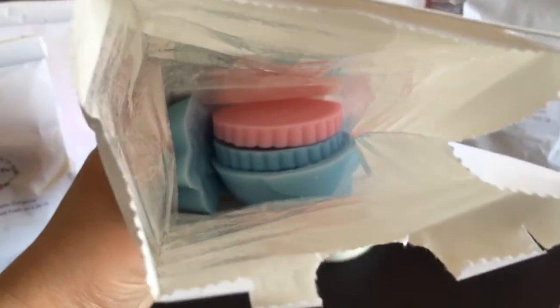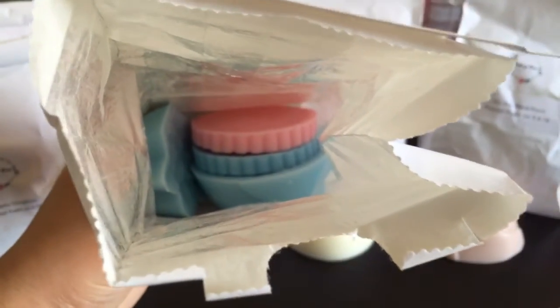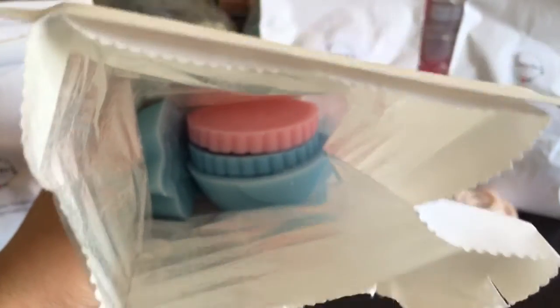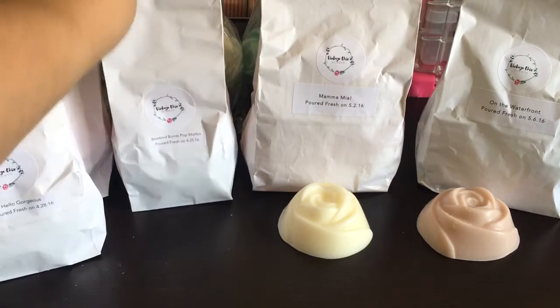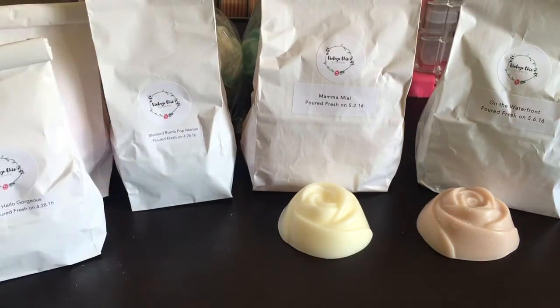So there you can see the other shapes in there. Again, a couple more of the smaller medallions, one big rose and another rose off to the side, plus that guy. So, yay for that scent. I think a lot of people were trying to get their hands on that one too.